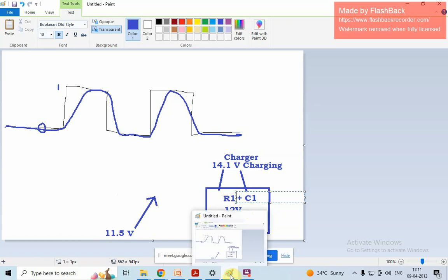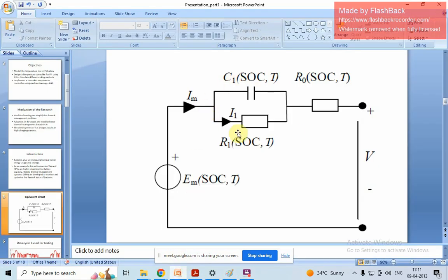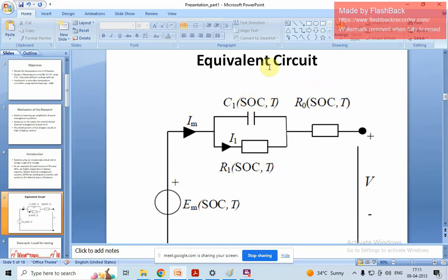Sir, at this stage, one more idea I will tell you about modeling. See, here anything you can keep in the model. It is not a rule that you should only keep R1 and C1. Anything which will represent the behavior of the battery. So in that analogy, we found that adding a capacitor C1 in parallel to R1 is able to represent the behavior of the battery. This is established by experiments. They have confirmed that this equivalent circuit is able to represent the behavior of the battery. Is it clear, sir? Experimentally.